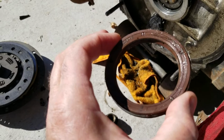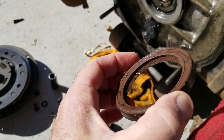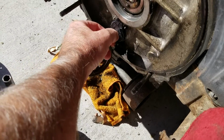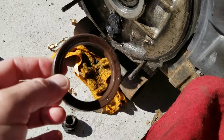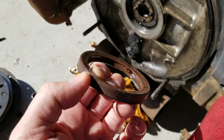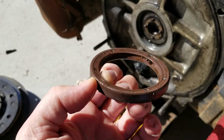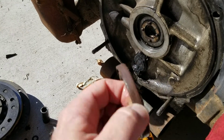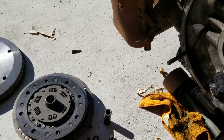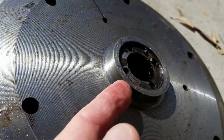J&B doesn't work that great because it's too brittle. This stuff's not brittle at all, but it's super hard. So you could probably fix an oil leak just from taking this cam seal back off and on, because we noticed there was an oil leak before and thought it had to be repositioned. The other thing to look at if you have an oil leak at your flywheel is that a lot of times there's a groove worn right here, right around this edge in the flywheel.